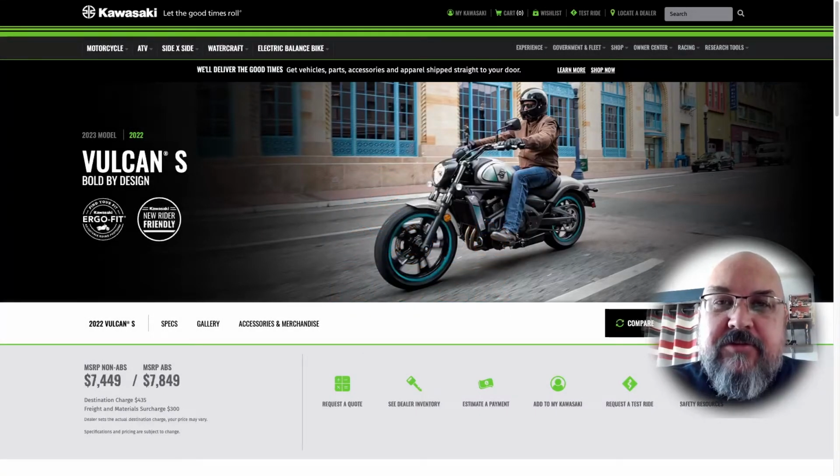I wanted to take a look at the 2023 Kawasaki Vulcan S and see what changed from the previous year. The Vulcan S has remained largely unchanged since its introduction in 2015, and that kind of continues with the 2023 model.